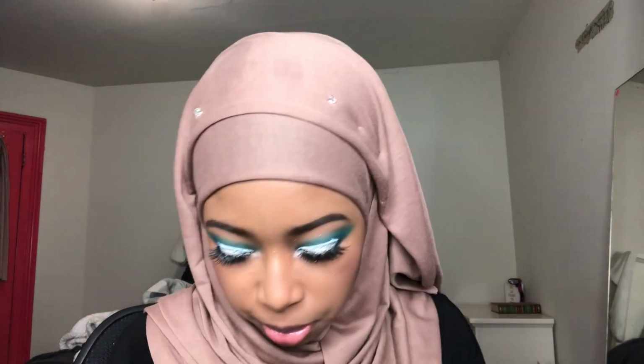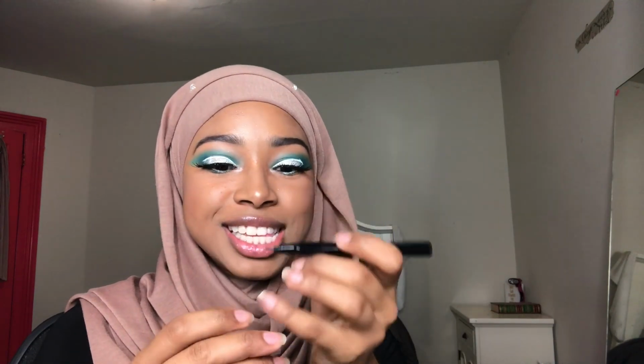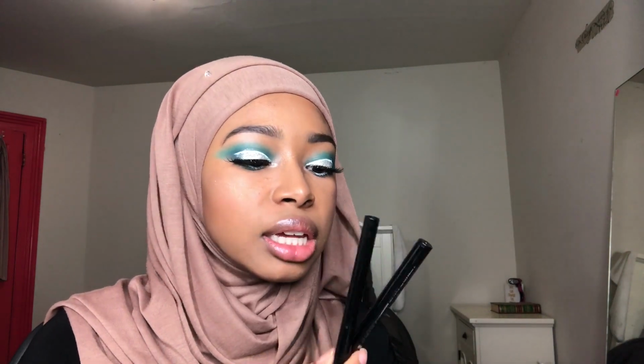It's a brush tip, just like the Kat Von D. Oh, that's nice. This is gonna be good. If this is better than Kat Von D, she's gonna be shook. But I don't know, do Clinique test on animals? I have to look that up, because if they do, I'm not using that.